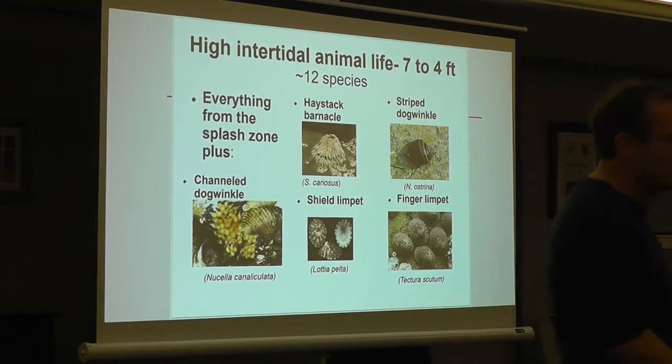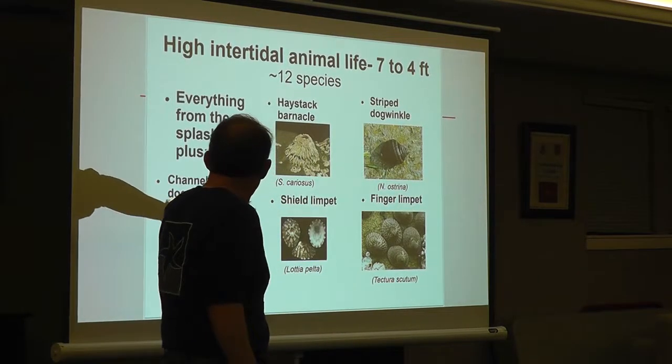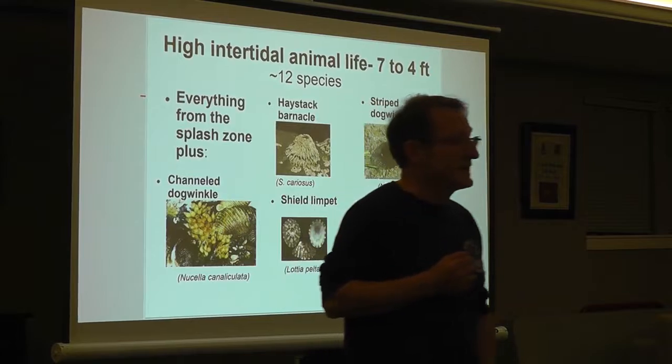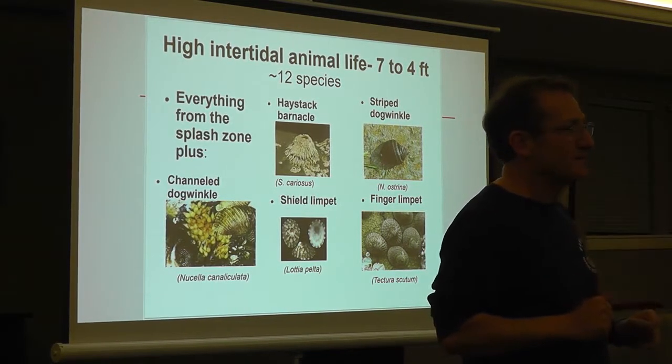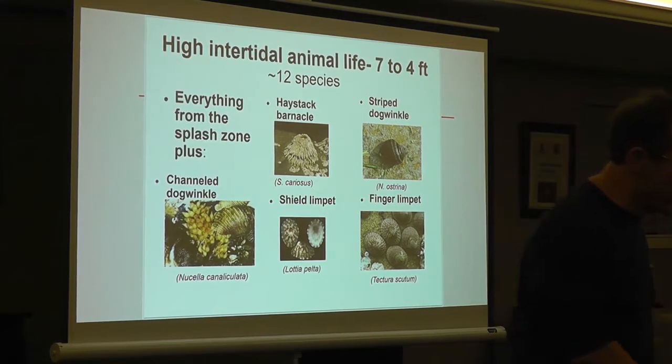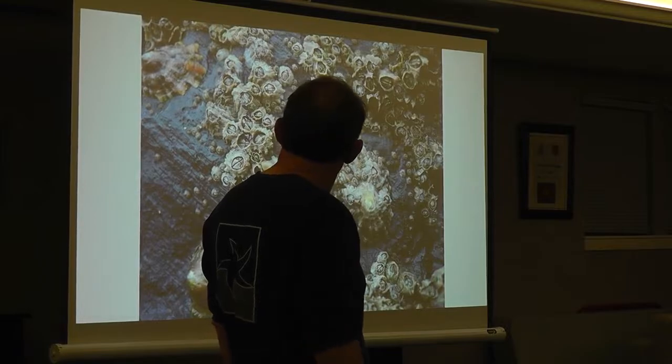So the winkles eat the barnacles? Yes. So these guys here, the dog winkles, are predatory snails, whereas the periwinkles are herbivorous snails. They're eating algae. And there's just a bit of high tide zone with some nice limpets.